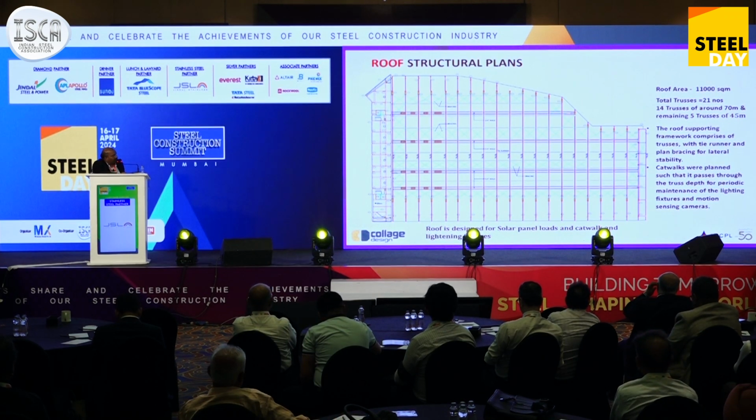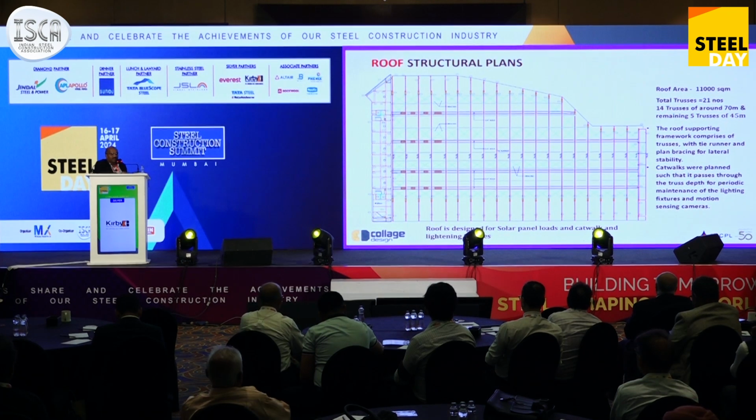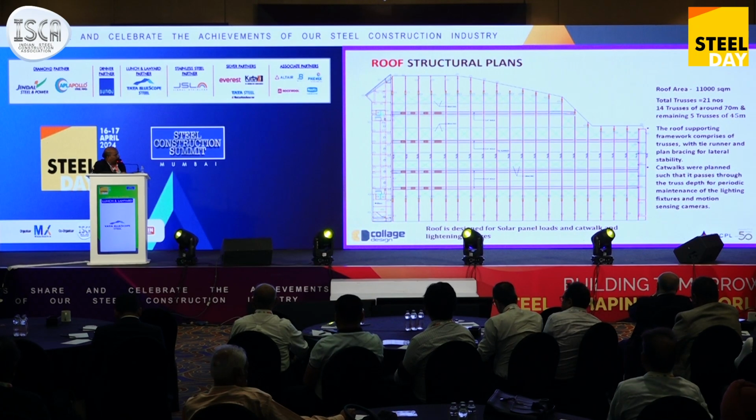You can see there are some catwalks within the trusses. These catwalks are meant for annual maintenance and to facilitate the maintenance of the cameras and the repairs of the lighting fixtures.